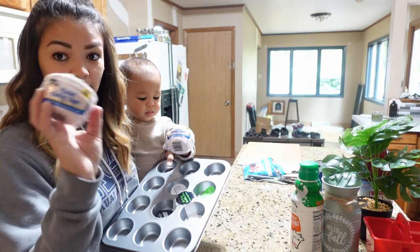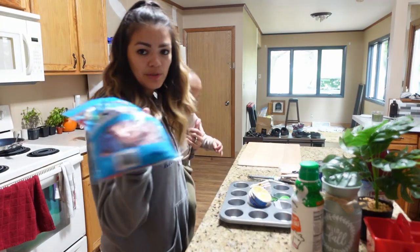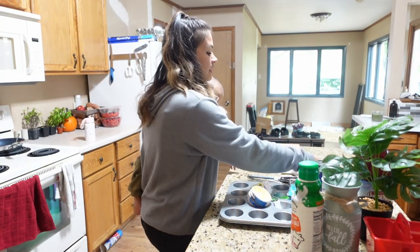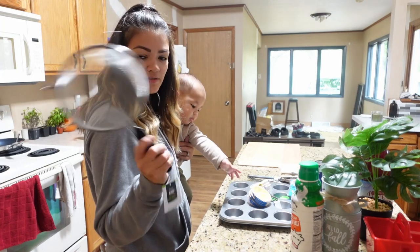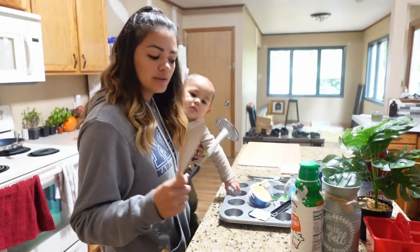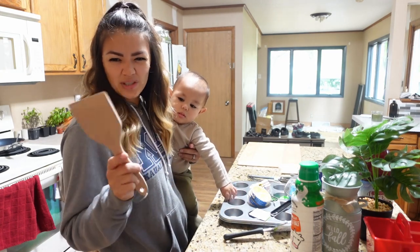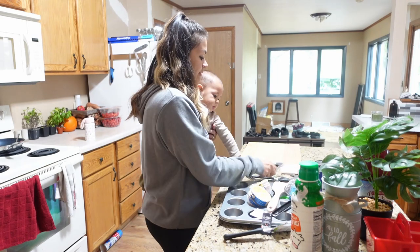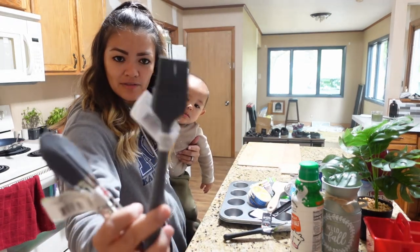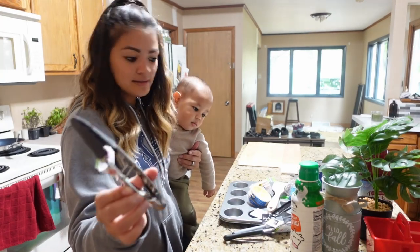We needed liners, of course. Easy cleanup. Fallon requested balloons, so she has them all over the house already. We got a little sifter. I've never actually owned one of these, so that's great. Potato masher and a little spatula. I like the wood vibes. You know what I mean? Got one of these little brushes that I also feel like I've never owned. Tiny tongs, because who doesn't need tiny tongs?